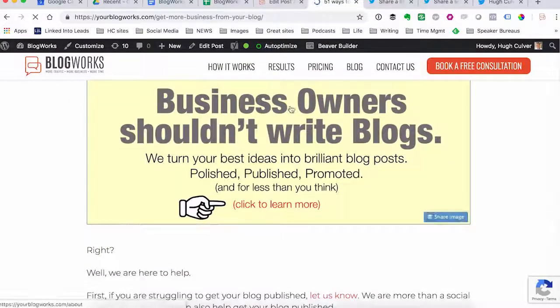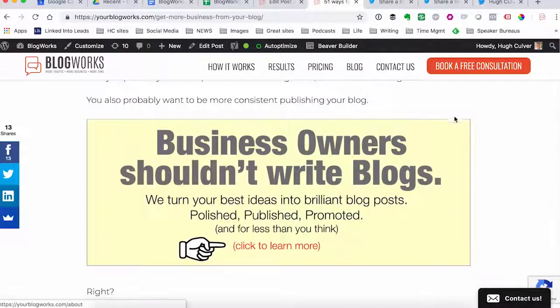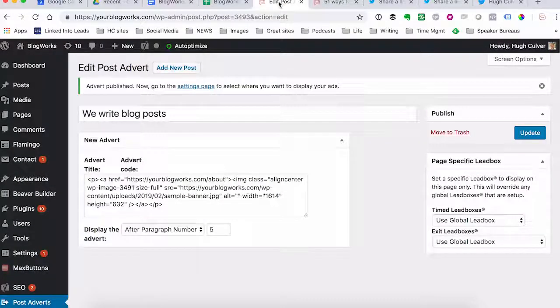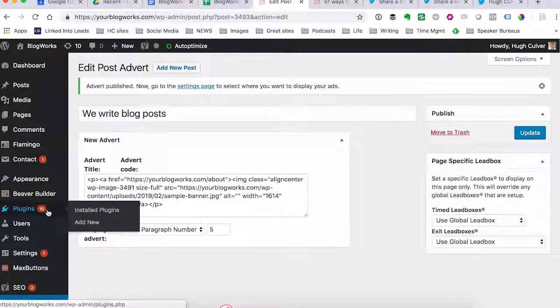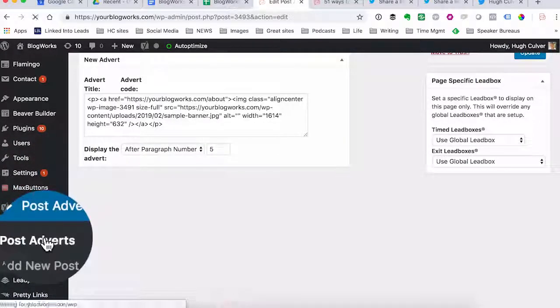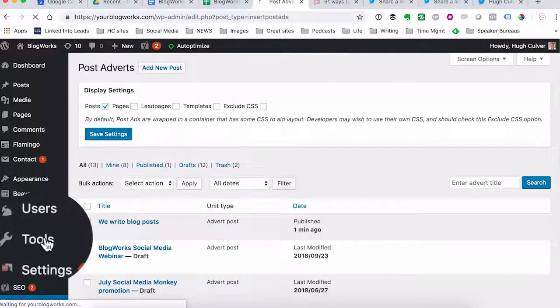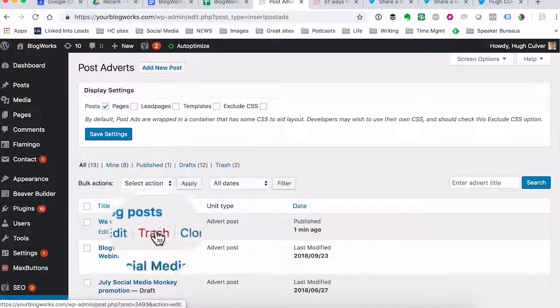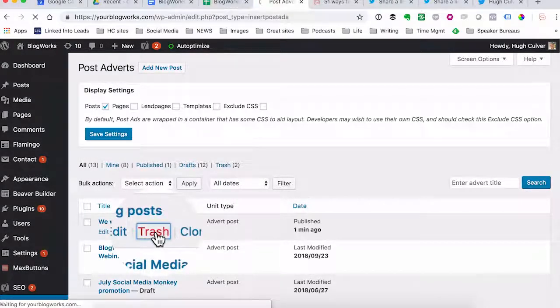Is that not cool? So imagine you're advertising an event that's coming up. It will now show up on every single blog post. And when your event's done, you just go back, edit post, and you delete this one. So you're going to go back to your post adverts, you're going to see all of them. There's the one that we just created. We write blog posts, and you're going to trash it.